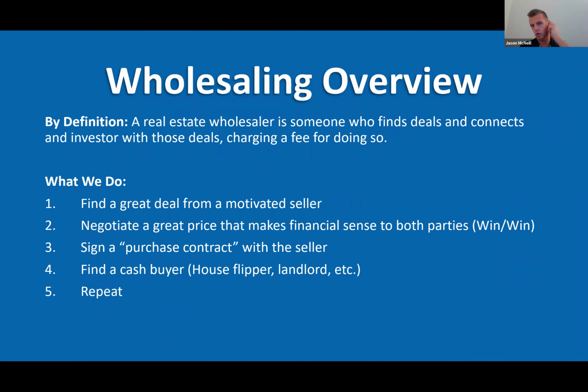So I just wanted to go over a wholesaling overview of what wholesaling is. A lot of you on here might already know what it is, but we thought we'd at least start with a definition. A real estate wholesaler is someone who finds deals and connects investors with those deals by charging a fee for doing so. So what we do is we have different marketing sources that reach home sellers, and it's up to us to find those great deals from motivated sellers, and they're motivated for a number of reasons. And again, that's our job to find the reason why they want to sell.